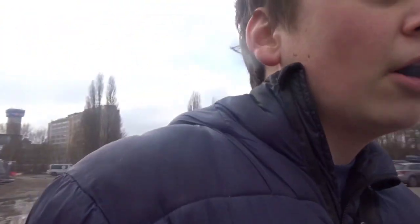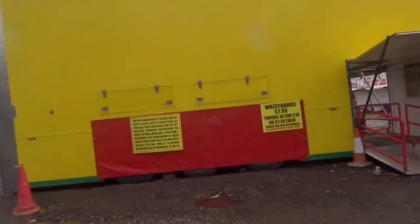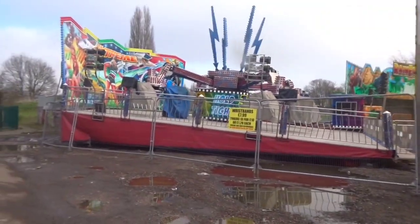But there's one more ride we've got to show you guys, which is this beast down here. It's still covered up at the moment, but this is the Extreme. This is a ride which me and Ryan might do, depending on how we're feeling, because it is quite intense. Excuse me, I've just had a McDonald's. But as you can see, this fair is very compact.